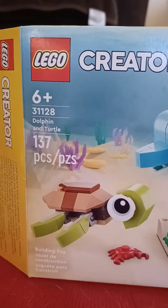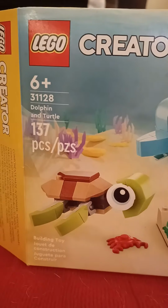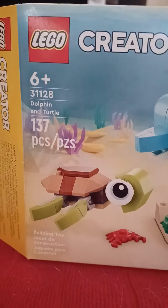Today we're looking at the Lego Creator 2022 set. This is the Lego Creator Dolphin and Turtle. It's recommended for ages 6 and up. Set number is 31128, and it has 137 pieces. It's a 3-in-1 set. On the back, there's some play features. You can build a fish, a seahorse, and the dolphin and turtle.